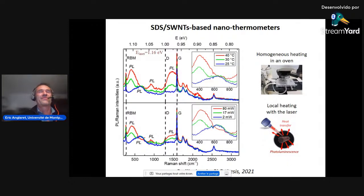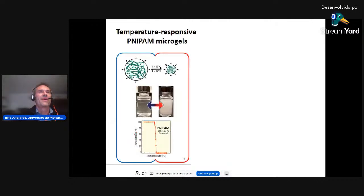So here on this graph, you can observe the similitude between the evolution of the photoluminescent signal as a function of temperature and the evolution of the photoluminescent signal as a function of the laser light. And you can see that there is a quite good analogy between these two series of graphs, which means that you can actually estimate the local temperature of the nanotubes heated under the laser beam from the evolution of the spectroscopic signatures. So now we come back to the heart of the PhD thesis of Rosa.